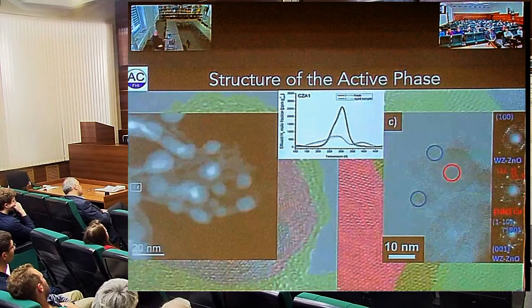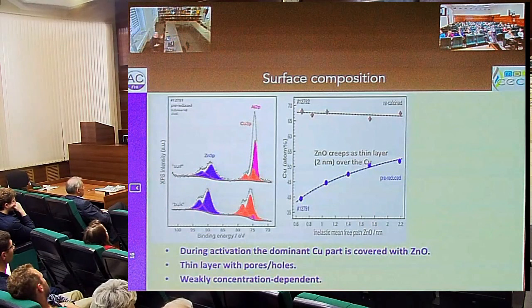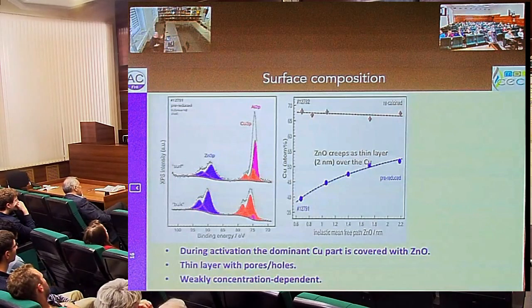But the surface composition of the system, you would think, is of course 70% copper, 30% zinc oxide. It is copper. That's not true. You can very clearly see when we do this again in the operation conditions, this is at 2.5 millibar, you see the whole thing is fully covered by zinc oxide and the promoter aluminium, and there's only a very small fraction of copper that is available.